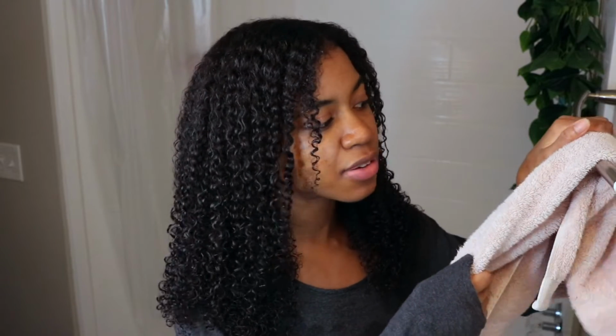I'm back. Hopefully the oil does not leak onto my hair. Could that happen? I wanted to keep the towel on, but I'm about to leave, so it's already wet. I'm gonna have to change shirts anyway. Okay, but I just wanted to show you how it looks.